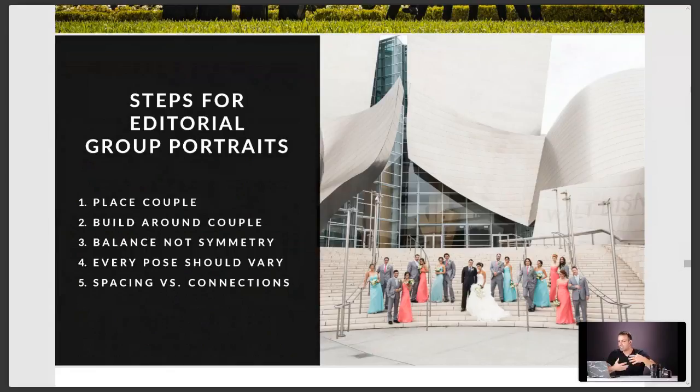And then you're going to use balance, not symmetry. You don't want people doing identical things on each side. When everyone's doing the same thing on each side, it looks symmetrical and posed. What you want is balance. So maybe 3 people are sitting over here and 2 are sitting over here, but 4 people are standing over here and only 3 people are standing on this side. So you're going to use balance to give it even weighting, although the exact poses and positions are different on each side. Every pose should also vary.